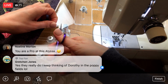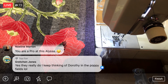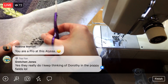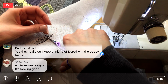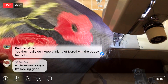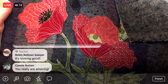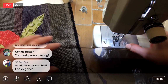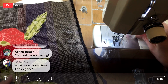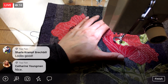All right, I'm going to snip. Little bit crazy, but I think it's actually kind of pretty. There we go, one versus the other. Oh, you know, it's not that bad. It's adding texture. Again, I think it does actually look a lot more like a poppy with that black in there. So, all right, I'm good with it.